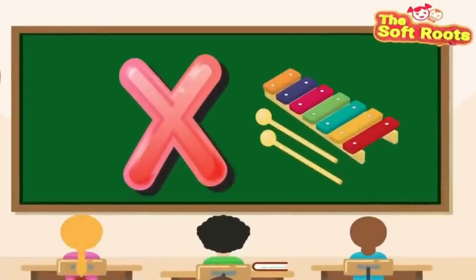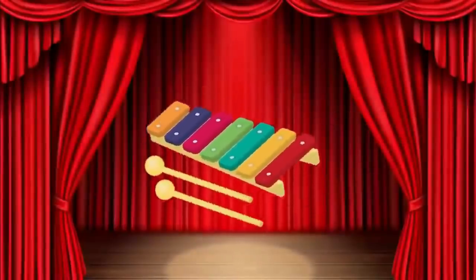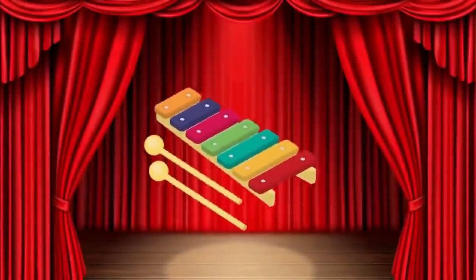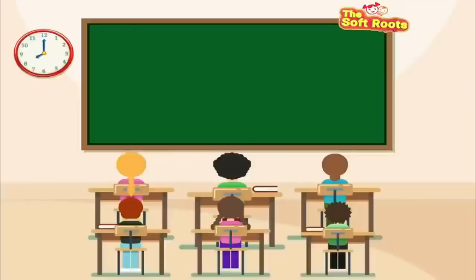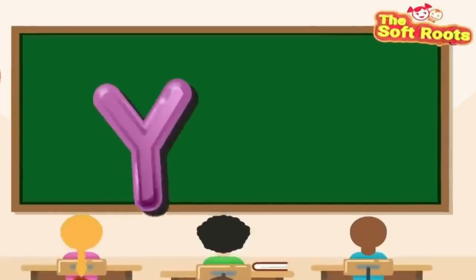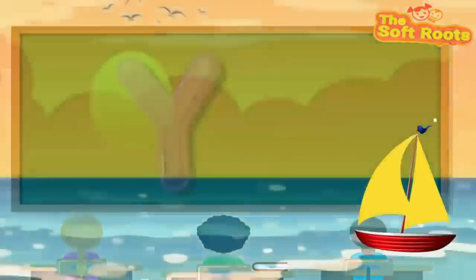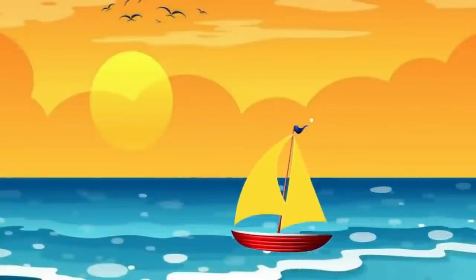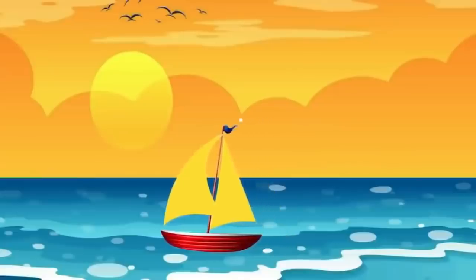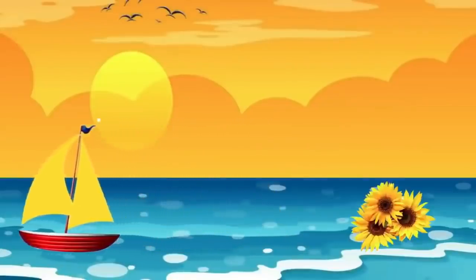X for xylophone. A xylophone is a musical instrument usually made of wood. It creates a soothing wooden sound. Y for yacht. The color of a yacht is yellow, among its brightest colors. The color of corn is yellow. Sunflowers are yellow too.